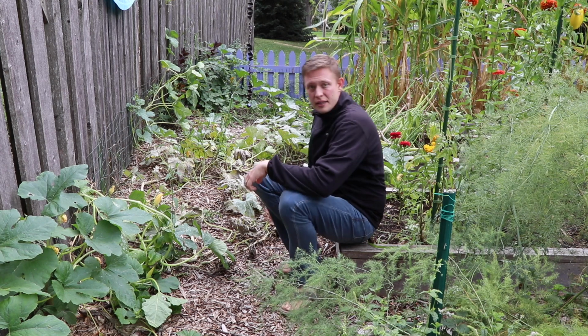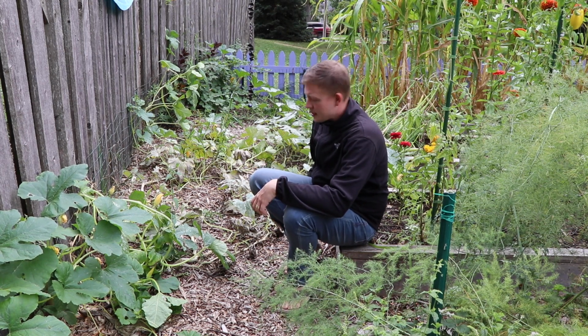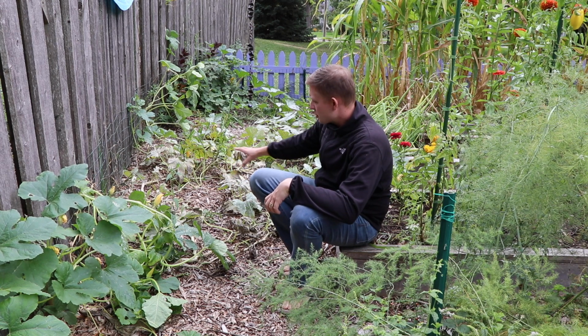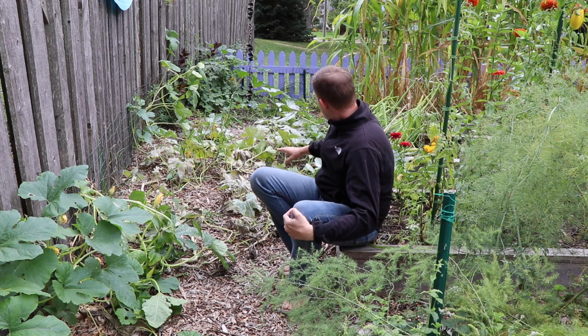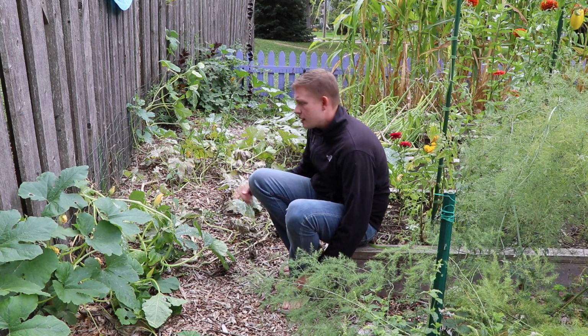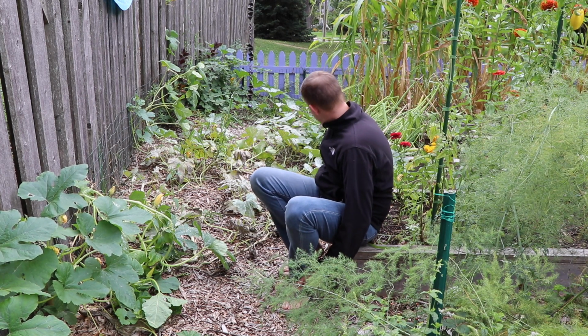The spaghetti squash is awfully sickly looking. You can see it originates right here. And then we've got this gray, powdery yuck. But at the same time, I've harvested 1, 2, 3. I got 1, 2 there for sure.